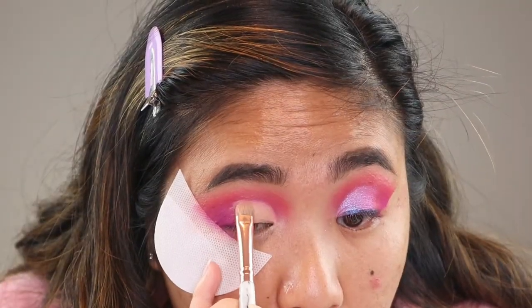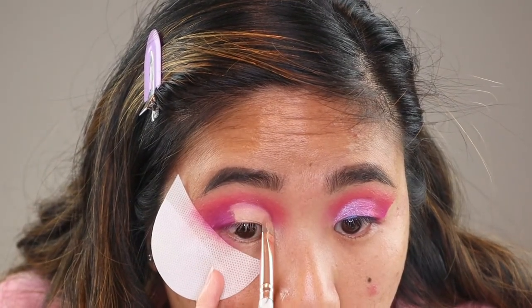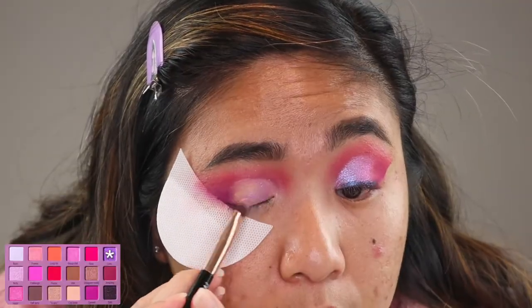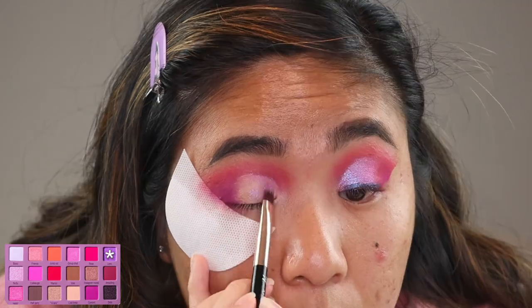And then I went ahead and cut my crease. I know I cut my crease a lot in my looks, but it's my face, so let me cut my crease. And then after I cut the crease, I went in with the shade Leno. I think this color is so pretty. I see like little specks of blue. The one thing I did notice about this color is it's a little bit sheer. So I had to build it quite a bit to get it to be true to the color in the pan. And even then, I don't feel like this totally is.